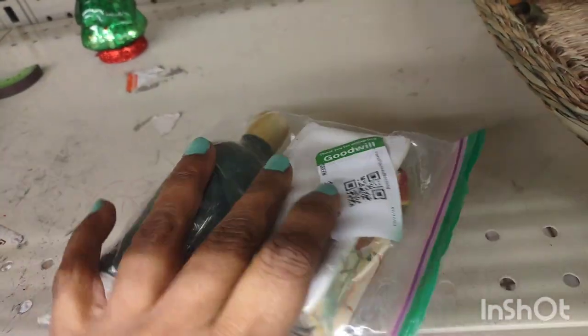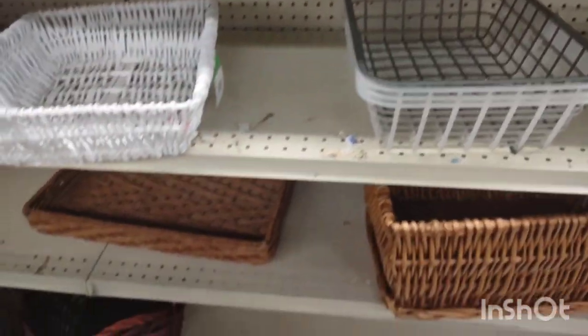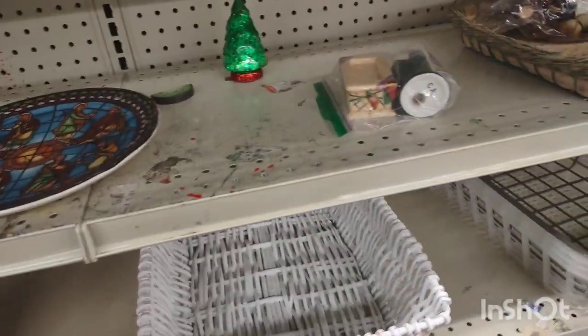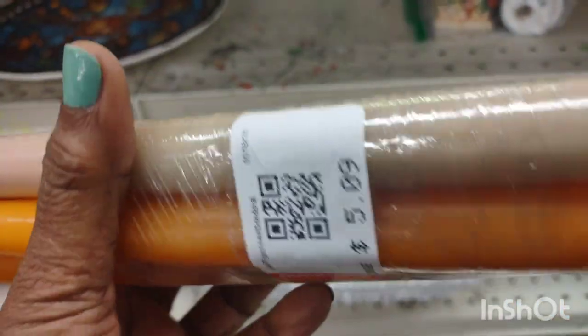And this was a salt and pepper. I was trying to figure out what it was. It looked like a wine bottle, but then what was the square thing on the side? I wasn't sure. But it was a matching set. Some more candles.